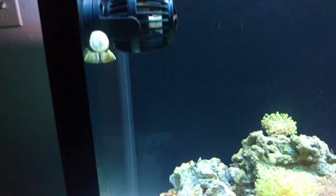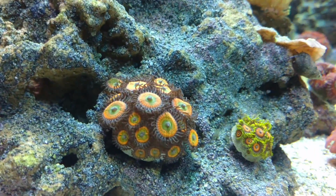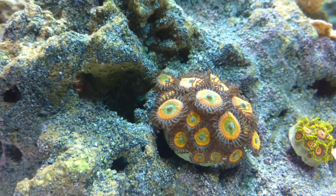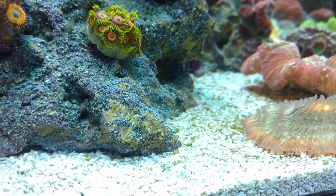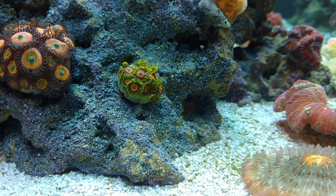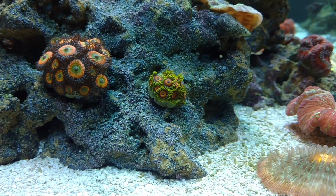We'll go over here real quick, and then we'll look down at the filtration. So you can see here the Sunny D's. This top left right here, that one's actually off the disc and onto the rock. And the bottom side of this lazy lash zoanthid has like 3 babies on the bottom of the disc. It's getting ready to go.